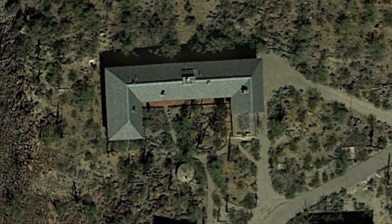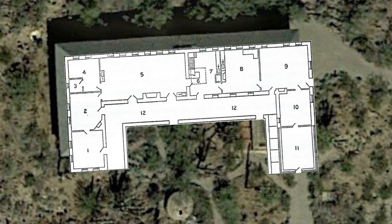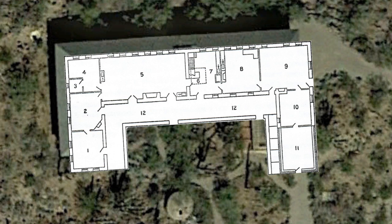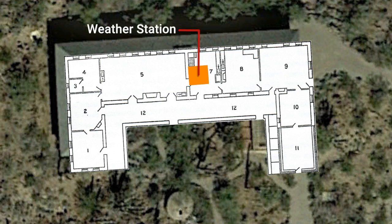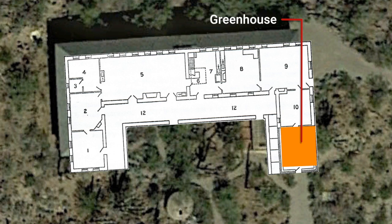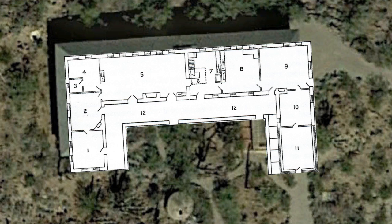In response, state-of-the-art lab rooms were designed for the new Desert Laboratory building: a morphology lab to study plant structure and function, plant, soil, and chemistry labs, a dark room, a rooftop weather station, a library, a plant metabolism lab, a test greenhouse, and a courtyard narrative garden with plants from remote regions of the Sonoran Desert.